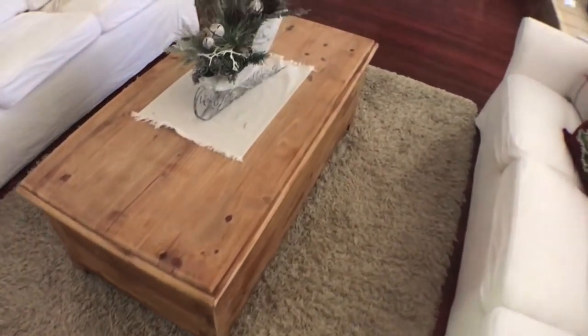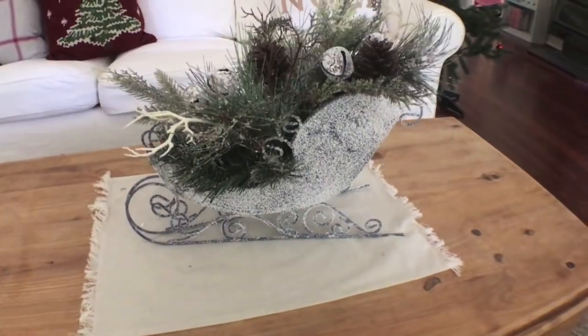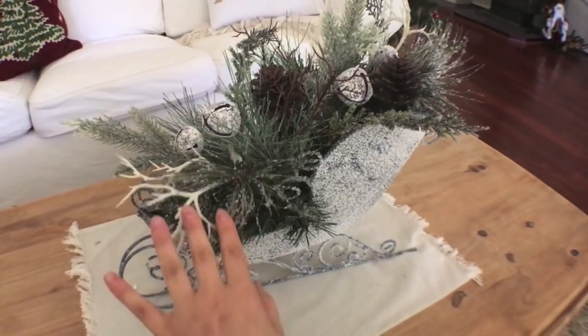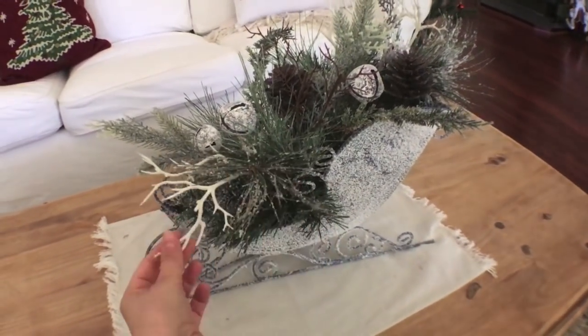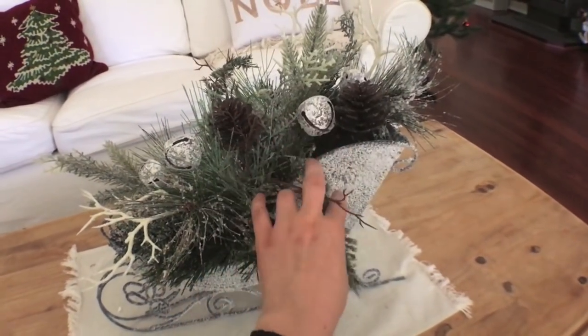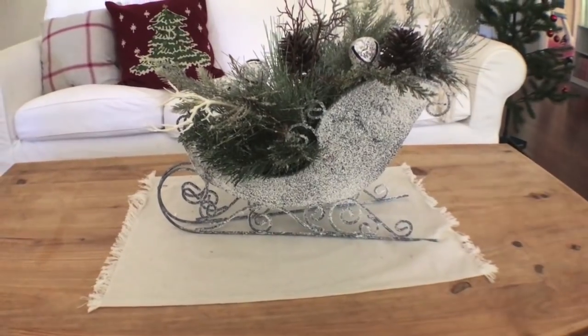So in the middle of the coffee table here, I just have this little white sleigh. This is from Maya, and I think it was, I want to say, $50. It's just got some greenery in there, and then some twiggies, some little jingle bells, and some pine cones, and I love it. It's like frosted and flocked. I really, really think this is so pretty.